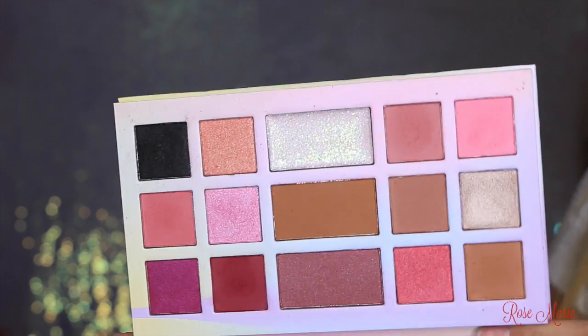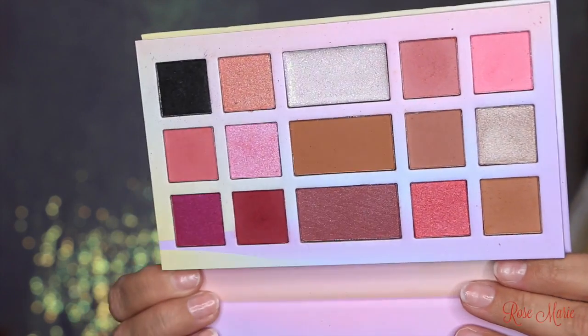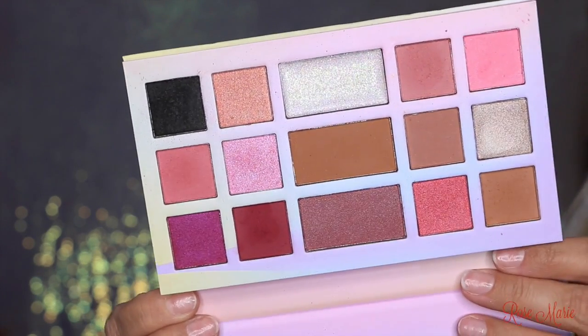Now, I did find the highlight, but they only had two at one of the TJ Maxx that I went to, and they were both broken, so I did not take those. But I did find this Born to Be Unicorn palette. This one is by the Color Story brand, which I've been hearing is actually really good. I haven't tried too much of this cosmetics line. This palette was only $4.99. I love how it has the neutral tones and those pinks. It even has a black.